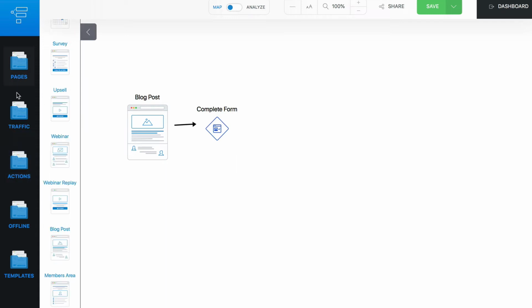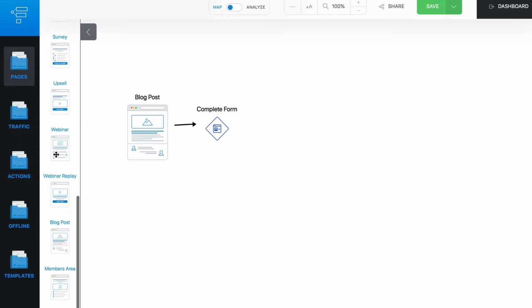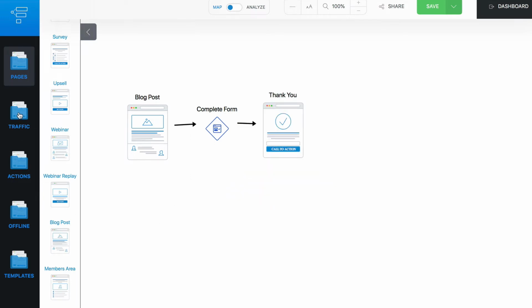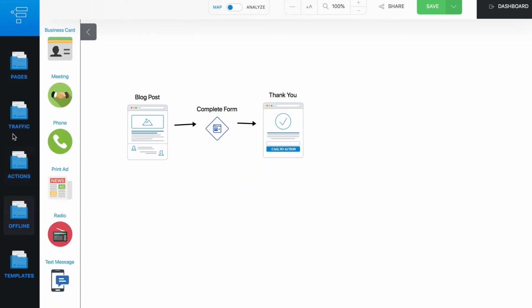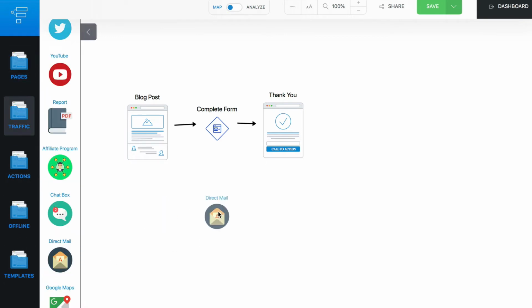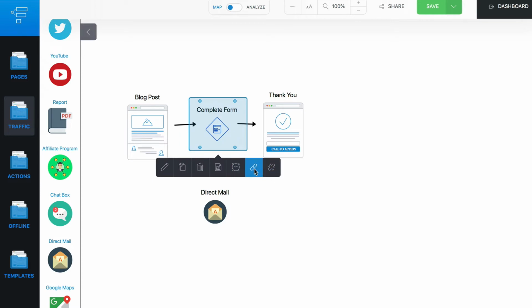So the first one is they're redirected to a thank you page. And the second thing that happens is, let me find the right icon, they're added to an email list.